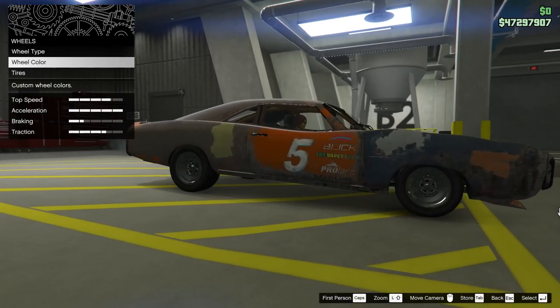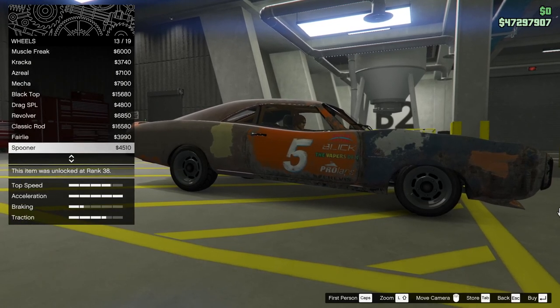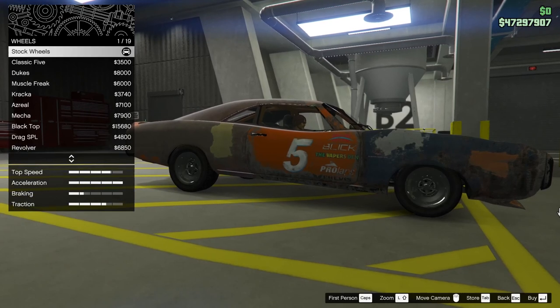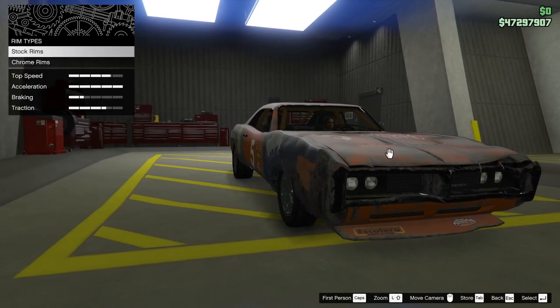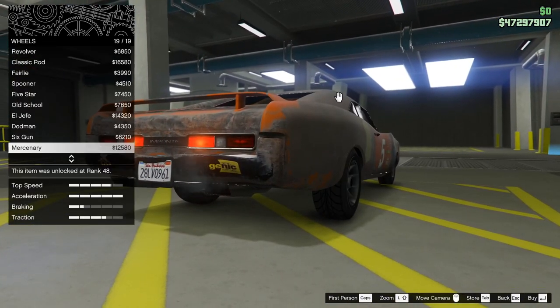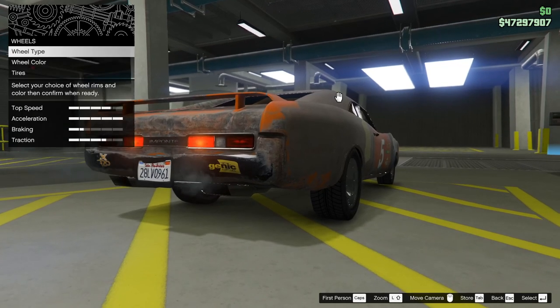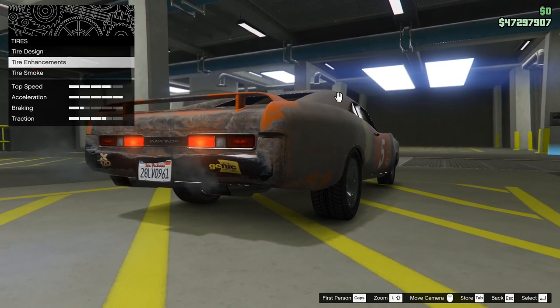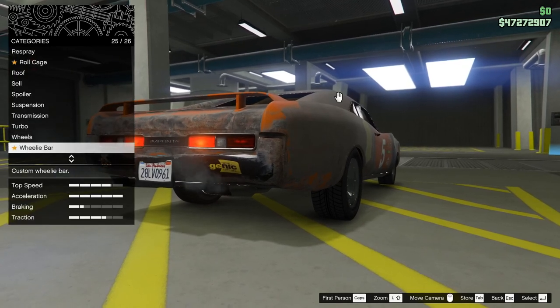Wheels, wanna leave the wheel stock. I like that. As it is. Although we could. What happens if we go to muscle? Stock rims. You put the mercenaries on it here. Does it make it more narrow in the back? Kind of looks like it does. Yeah, they get more narrow. Oh, we can't have that. I wonder if they change it. Can you now? Yeah, you still have to have custom wheels to do anything else. That's fine. No wheelie bar.